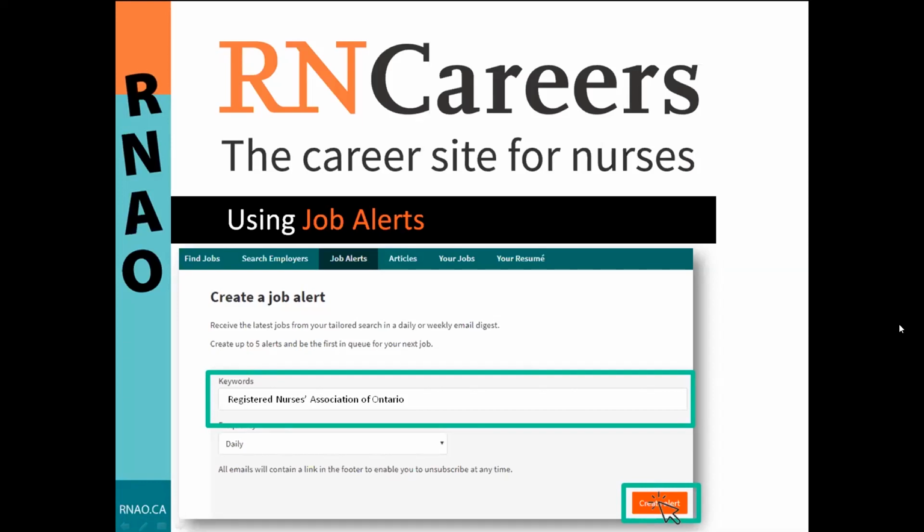I can set job alerts based on the names of specific healthcare employers or organizations, or I can do it based on key terms. So if I was interested in nurse practitioner positions, I would type nurse practitioner, and I would create an alert for that. I could type NP, I can do a variety of things with those job alerts. And you really want to use those to your full advantage and customize them to your specifications.